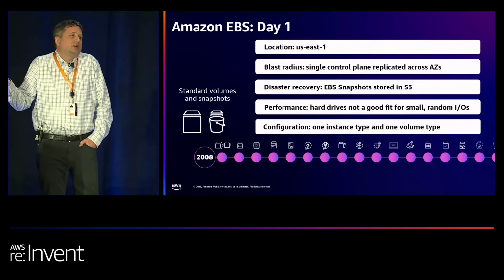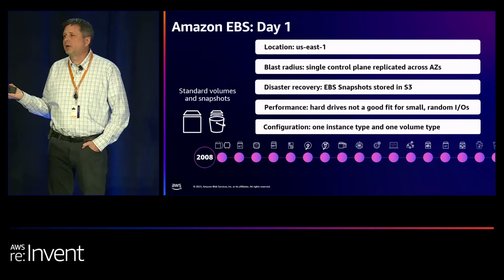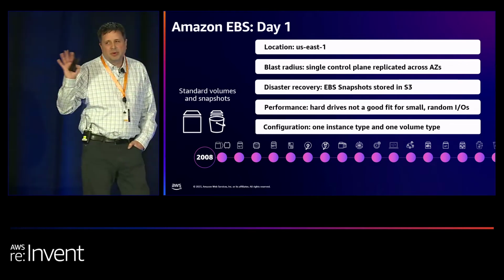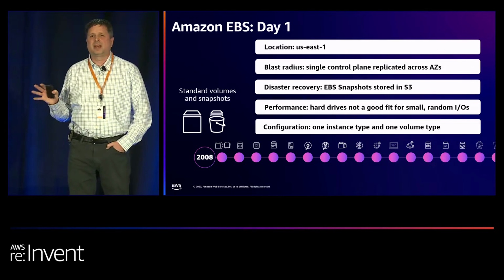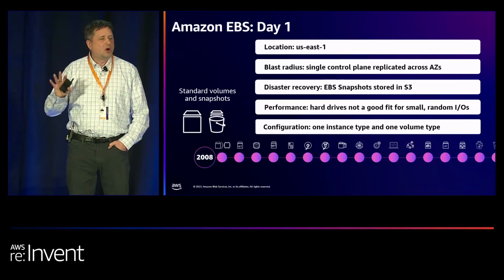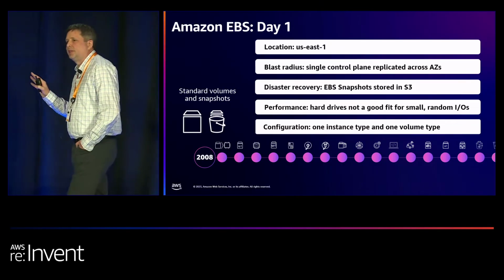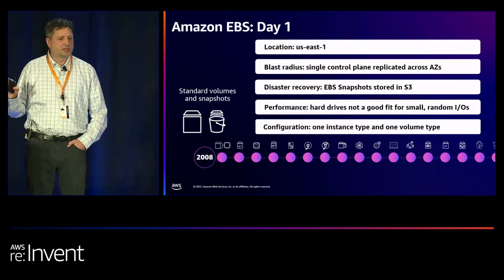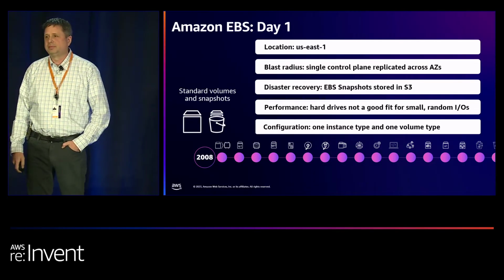And from a configuration standpoint, of course, it was really only one EBS volume type. We called it standard at the time. And I think we had like 2 instances at the time, a C1 and an M1, only in your common T-shirt sizes. I think small, medium, large, and extra large. There were no 48 XLs in this time frame.